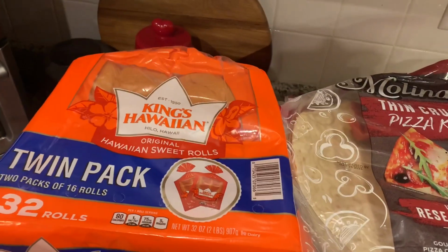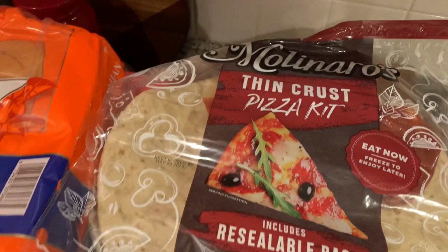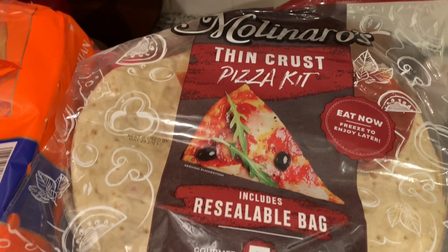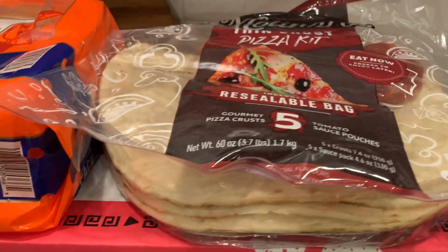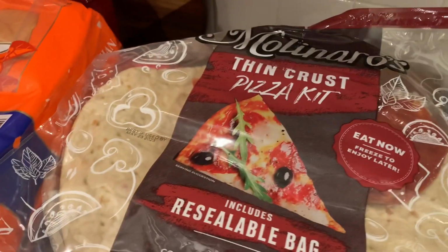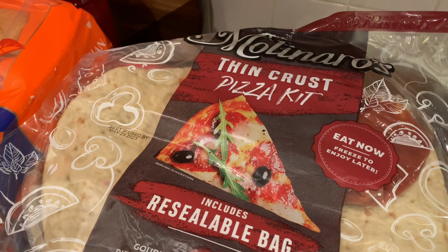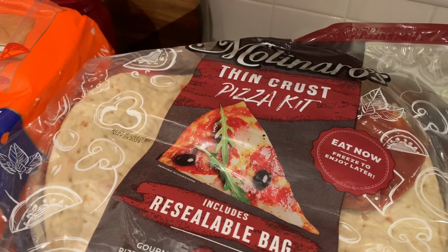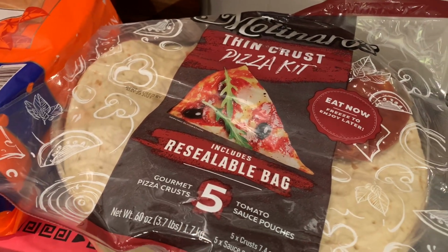So we've got the King's Hawaiian rolls and we got this. If anyone has tried this, let me know. Is it good? I don't know. We've never bought it, but like I said a moment ago, we want to start doing pizza night, and I do want to make my own crust, but until I learn how to do that, I've never made that before. I know I can. I'm not afraid of it. I just haven't done it. So until then, we're going to use these first.